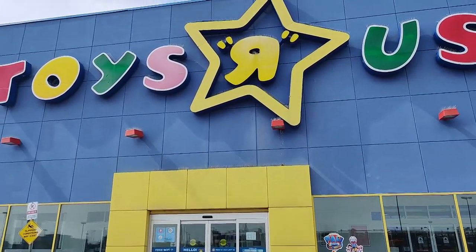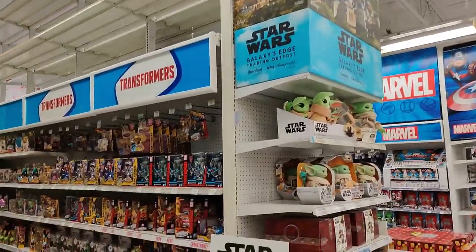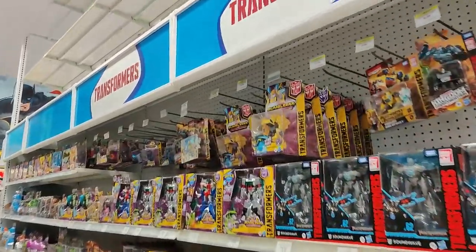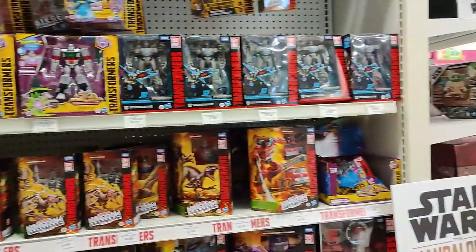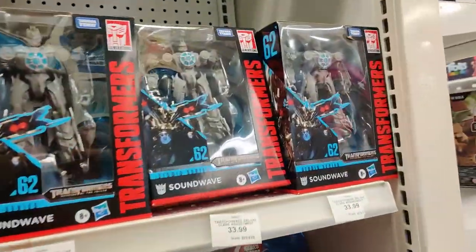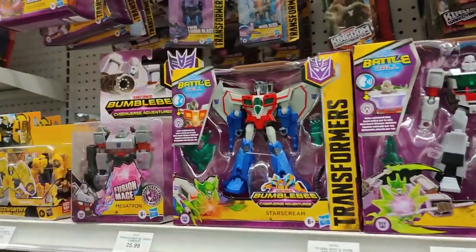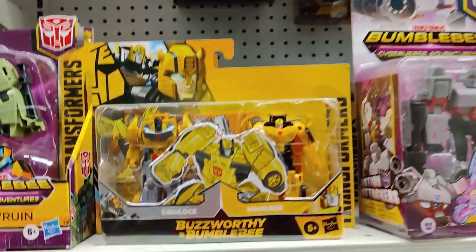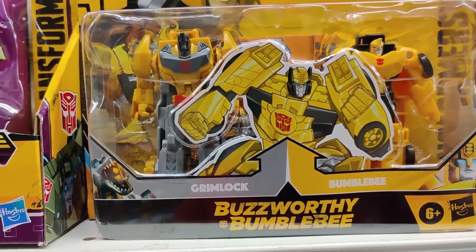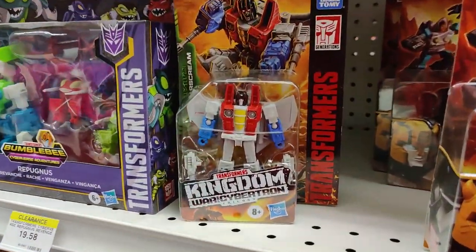Yeah, I love going to Toys R Us. All right, let's head on to the side. All right, so here we go into the Transformers section. Yeah, looks like they got a pretty decent refresh, but of what, I wonder? Whole bunch of Soundwaves that they've had before. Bumblebee Studio Adventures. Cyberverse Adventures, sorry about that. Yep. Buzzworthy Bumblebee. And Bumblebee. It's odd. Are there two of them now?